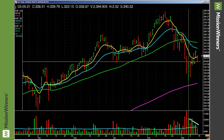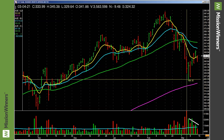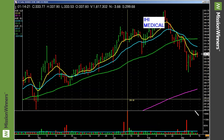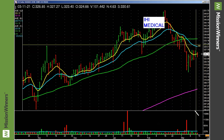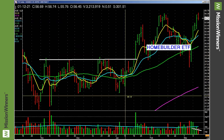North American technology, similar situation. Lost a lot of leadership here, didn't it? Look at that. Coming back a little bit, but notice it's coming back on decreasing volume. Medical, lost some leadership here, okay? You can see it. Maybe it'll bounce back, but you know what's the best part? The maybe. It'll tell you what to do, but it is below the 50-day.